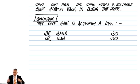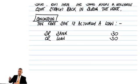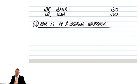But the other one is kind of used as a double bluff. The other one being sale and operating leaseback. Sale at fair value and operating leaseback. What we're going to do with this one is the same as we did with the other one. We're going to start by analysing lives. And the narrative about the lives is pretty similar to what you'd expect in the exam.